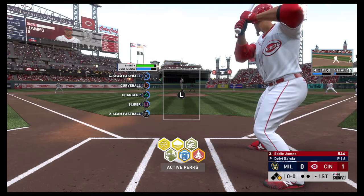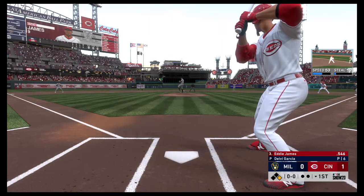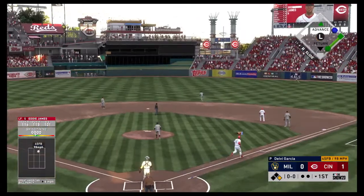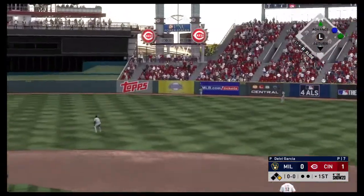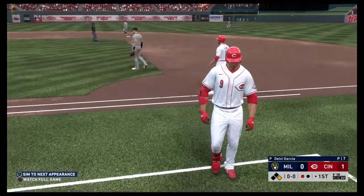Stepping into the box, Eddie James. He'll swing it from the left side right here. And this is the side of the plate this guy loves to hit at. Hitting over 350 left-handed, hitting against right-handed pitching. Robert will back up and put this away for a long out number 1.